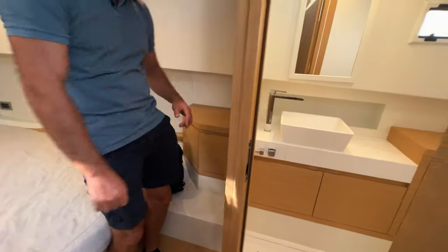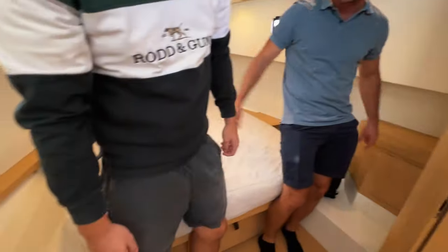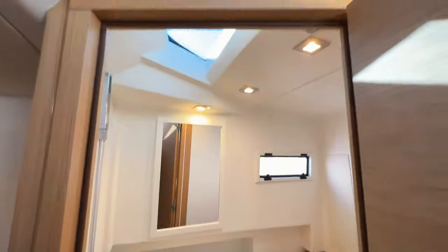You know, it's like there's a bit of negative space. Yeah, it's okay to have a bit of room. Exactly. And it's access to the bed. Side access. So they've kind of thought about each little thing.